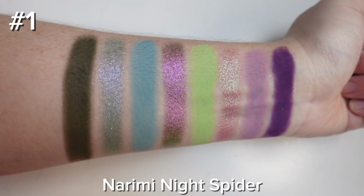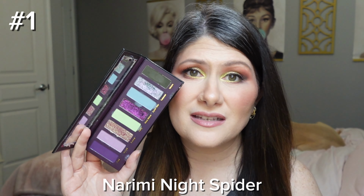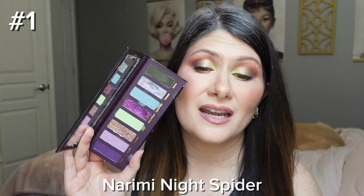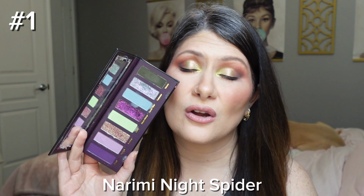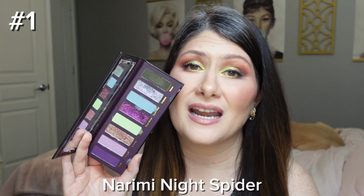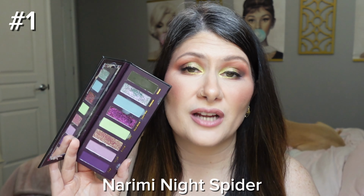The mattes in here are so intense. They are so beautifully pigmented. They are very easy to blend and manipulate on the lid, but with that being said, this is a very soft matte formula, so you are going to get a ton of kick up in the pan, and you are going to get fallout. It's inevitable. No matter what you do, you're gonna get fallout.